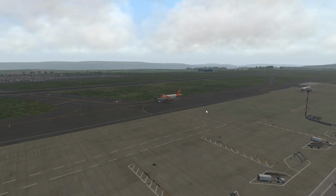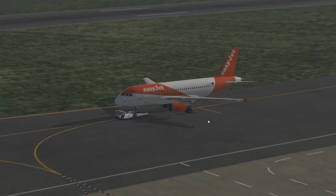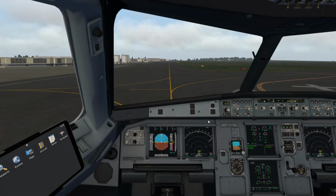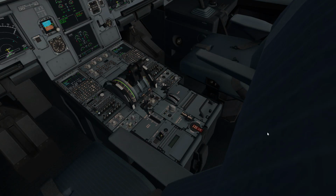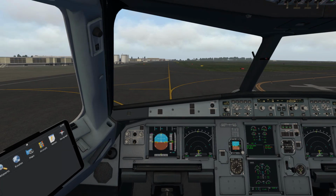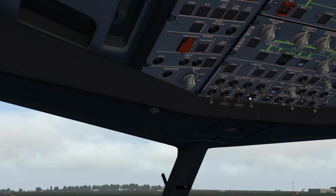That's handy. There we go. Operation complete. Set parking brake. Disconnecting tow. Stand by.